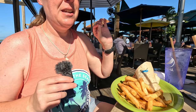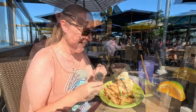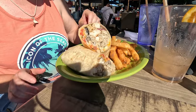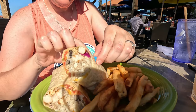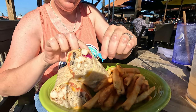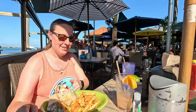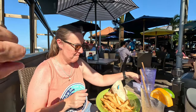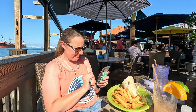I got a rice and bean wrap with mahi grilled. So ooh. I'm excited. Oh yeah, I see the fish. Okay, that looks really good. Oh, look at that. Oh, it's got a little whale thing on it. All right, that's awesome. All right, we will let you know how these are. And the MSC Seashore is like now 28 minutes late, so they should be going soon.